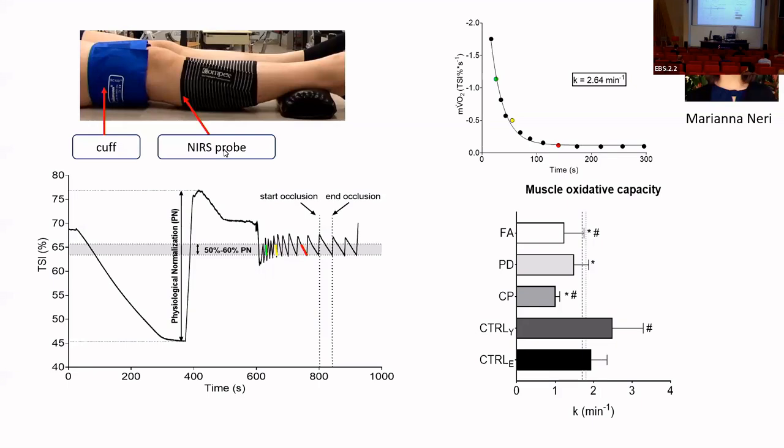Marianna presented some data during the flash talks, and I hope you had the time to go and talk with her. We have also collected this data in different populations. So this is the setting that we have established.